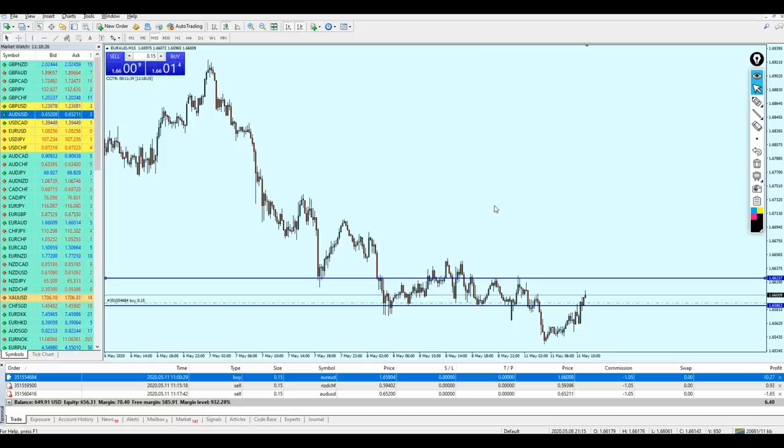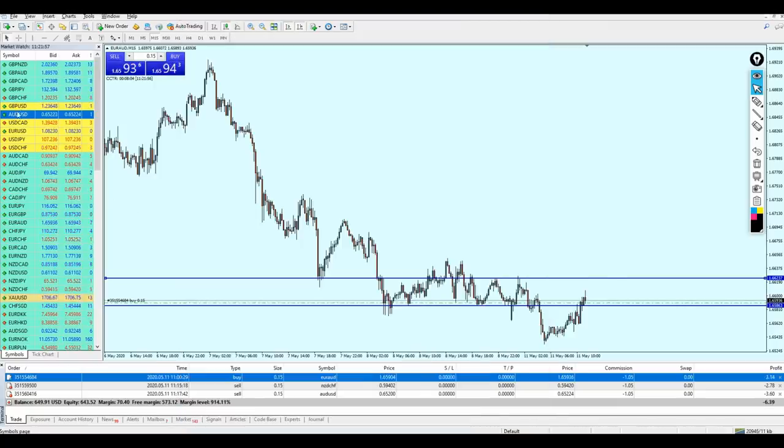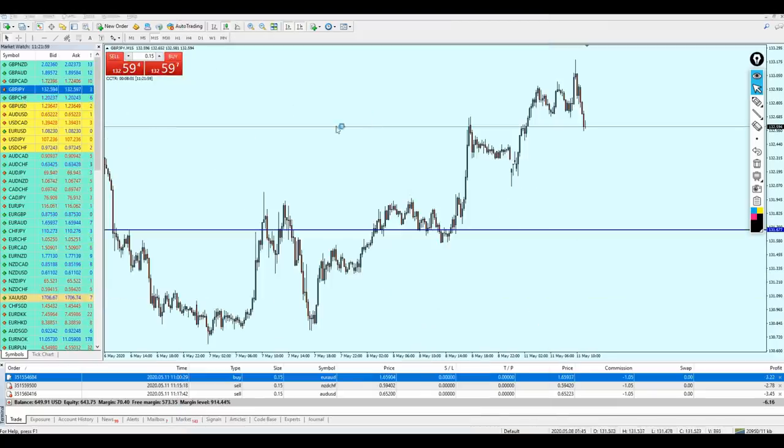So let me just wait some more time until one of these trades hits take profit number one, and I'll be back to you later to show you what action we can take once the candle reaches take profit number one. And another signal has just been sent to sell the pound GPY, currently at the very same level right now.